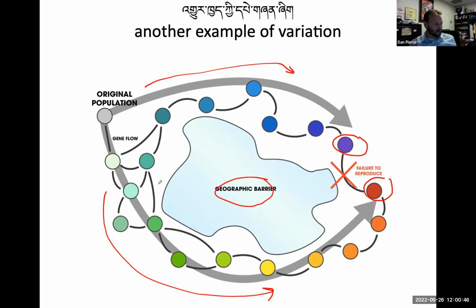in time and looked maybe we would not be able to tell that these were different species.